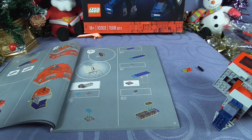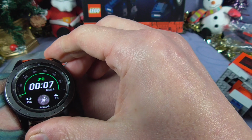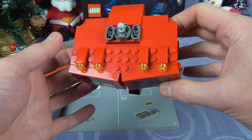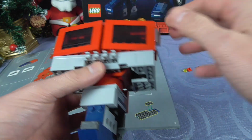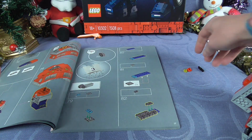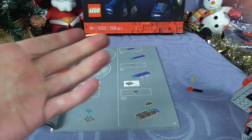Bag two. Ta-da! Right, so we're now at 0007. So yeah, this part was basically finishing the top part. I mean, looking pretty cool. This bottom part here as well. And then we had those three bits left over. So yeah, we're getting there.